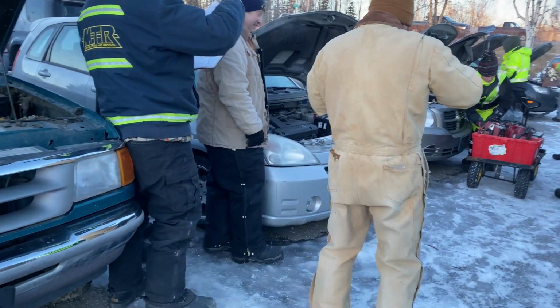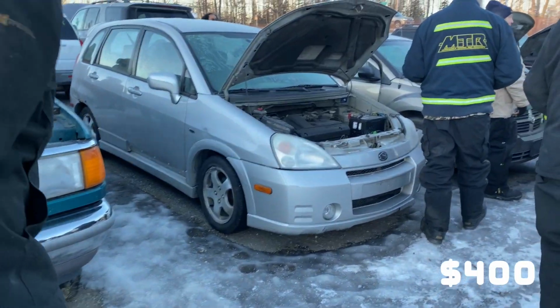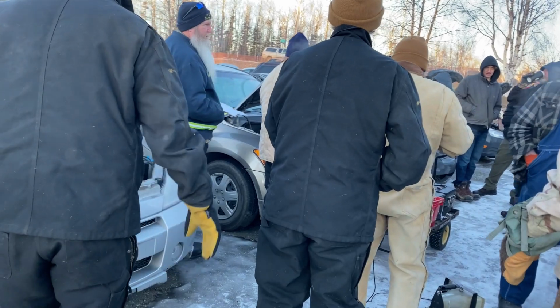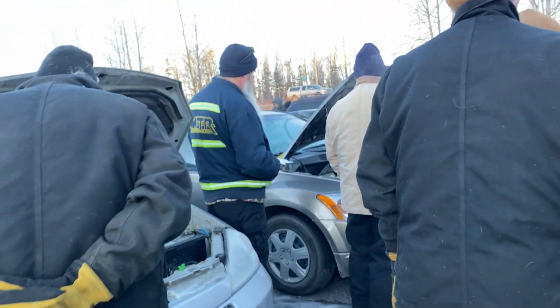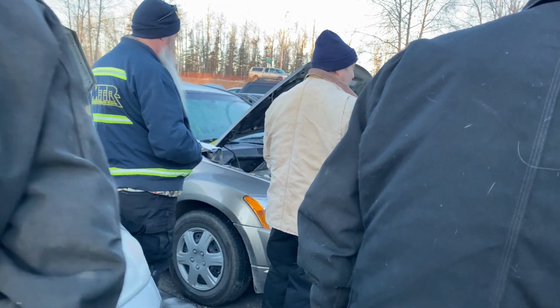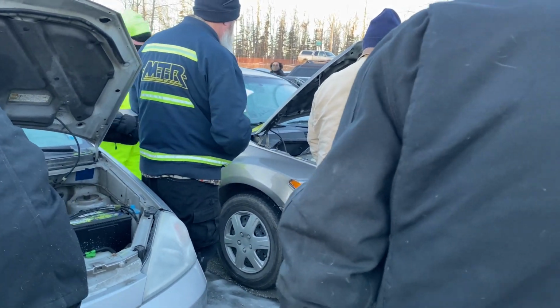This one does start. It's starting this one at $400 for the Suzuki. This Caliber here, everybody's wanting to look at this one. Really nice shape, but it's not starting right now. Oh, that engine sounds horrible. Sounds like it has a knock on it. Rod bearing knock or something.